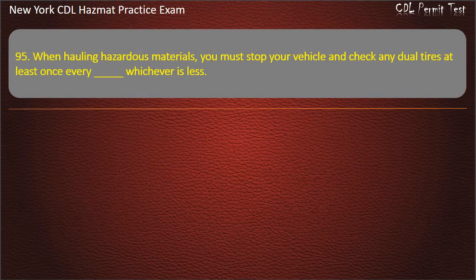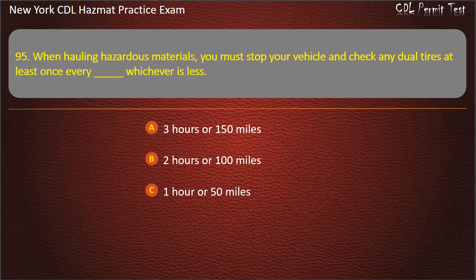Question 95. When hauling hazardous materials, you must stop your vehicle and check any dual tires at least once every, whichever is less, 3 hours or 150 miles, 2 hours or 100 miles, 1 hour or 50 miles. Answer. 2 hours or 100 miles.